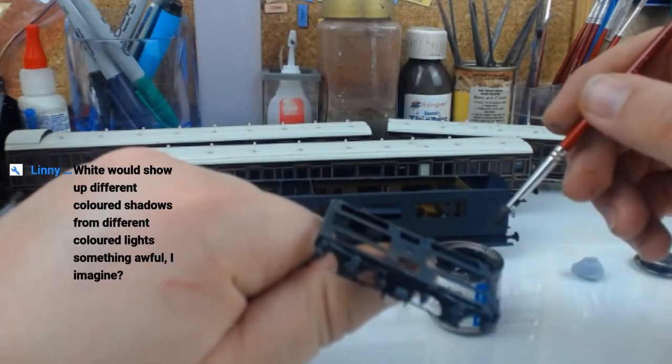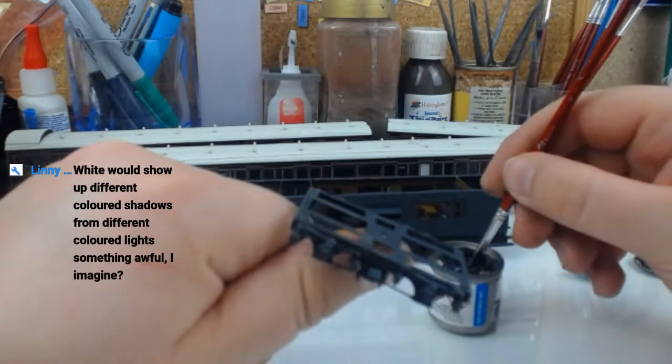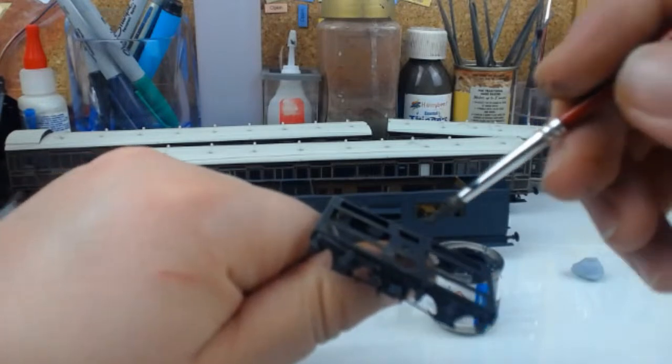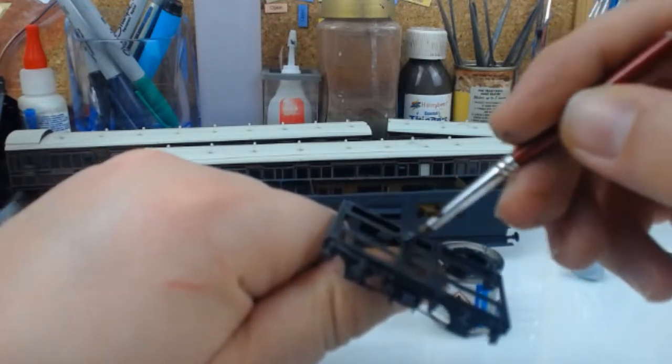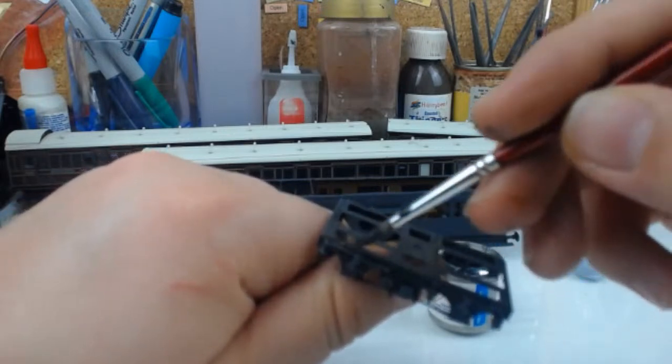White would show up different coloured shadows from different coloured lights. Something awful, I imagine. That's a good point. I didn't think of that.